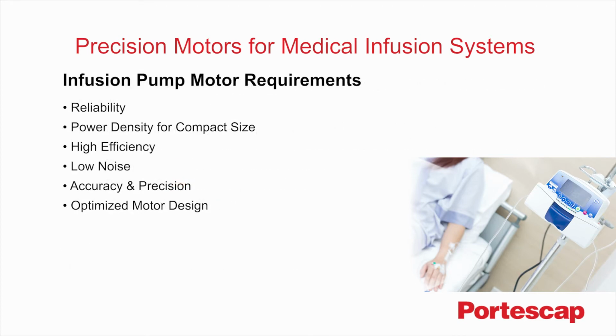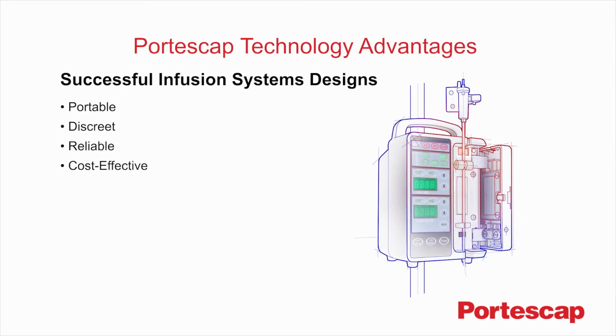The motor requirements for infusion pumps typically include reliability for extended life of the pump, high power density to create compact pumps, and optimized motion solution design to enable the optimum performance for the pump. Successful infusion system designs rely on the motion solution for the drive mechanism. The overall pump requirements include being portable, discreet, reliable, and cost-effective for the patient.